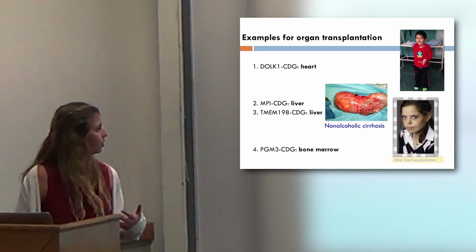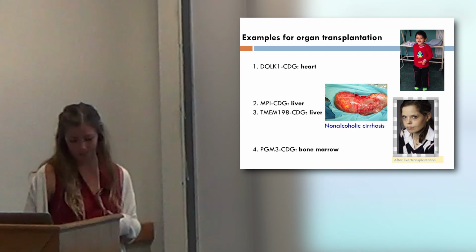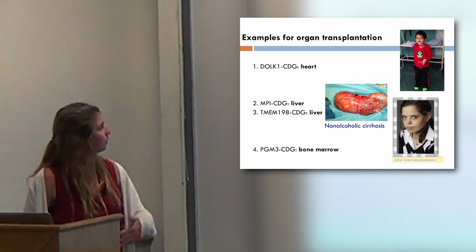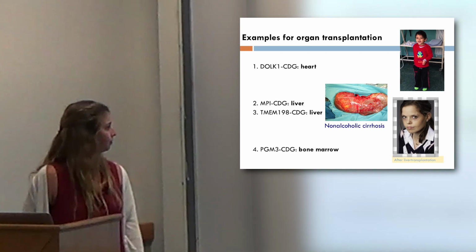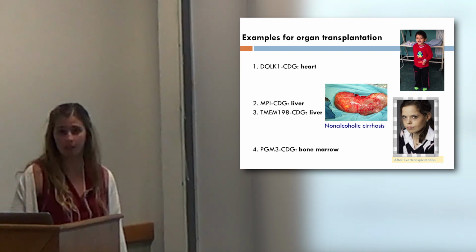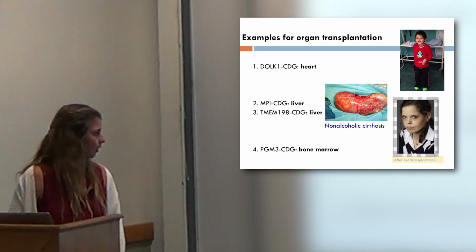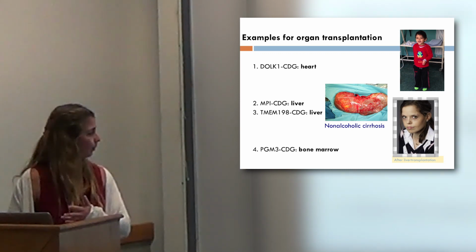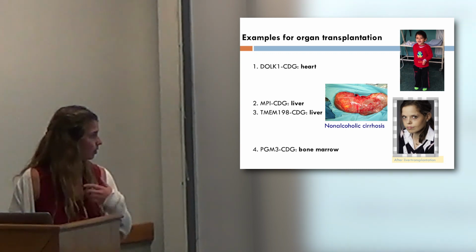Similarly, in MPI-CDG and TMEM198 CDG, the liver isn't functioning properly, so if you switch it out, liver transplant, it helps these patients. And finally, in PGM3 CDG, it's an immune disease, so the bone marrow isn't making all of the antibodies and killer cells that you need for your immune system to function properly. So switching out that bone marrow, we can help these patients.